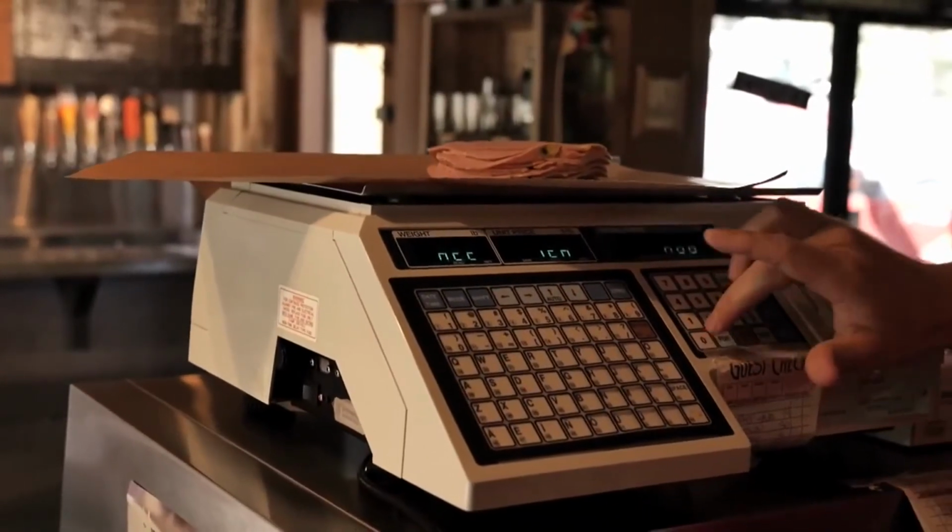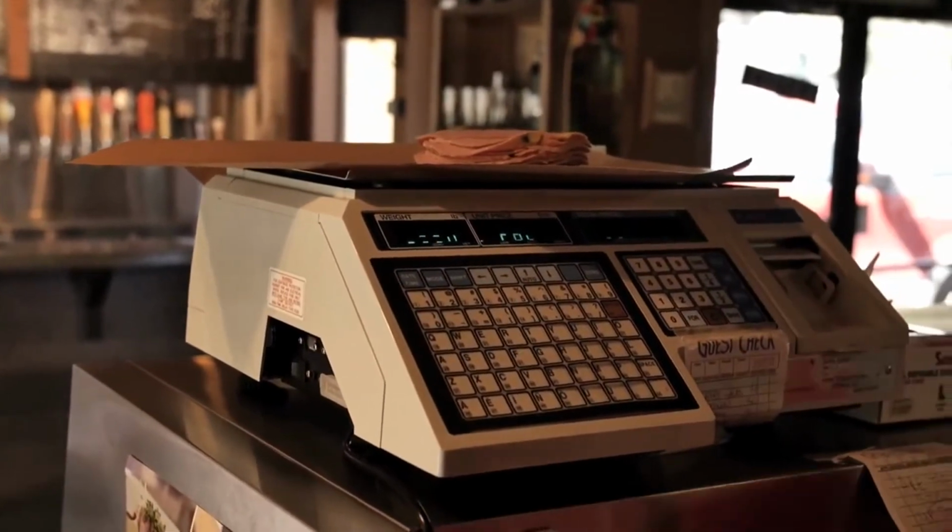Love the old paper too. This reminds me when I was a kid. We used to go to the meat market. My grandparents would take me in. We'd get all the fresh meat.